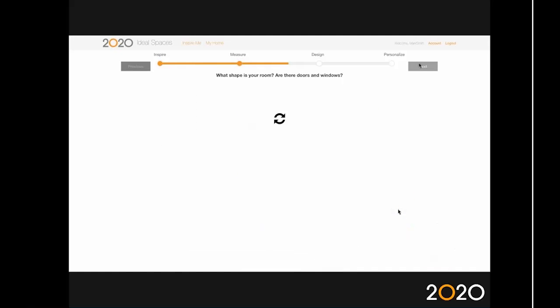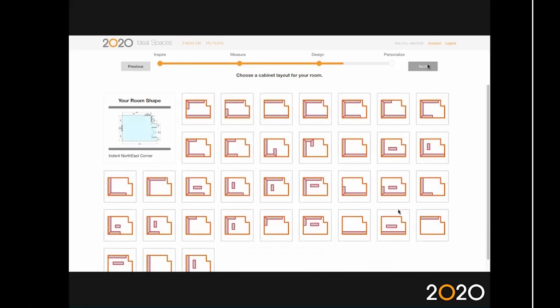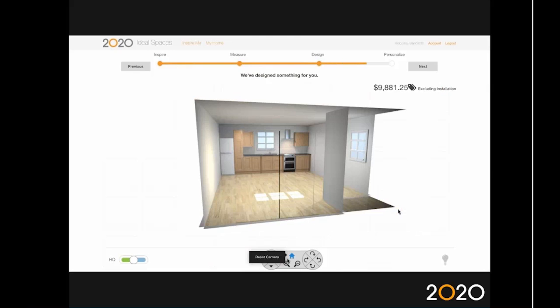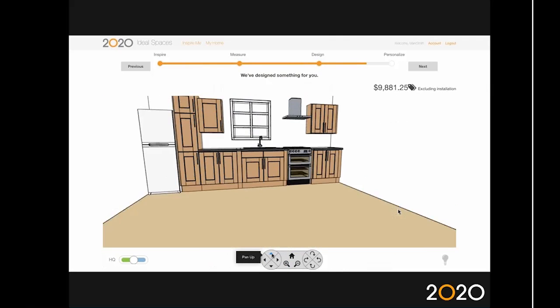In the next step, Ideal Spaces will present the consumer with the selected style and the room shape that you just drew a few minutes ago, and then we'll ask the customer basic questions about appliances. The selection that he's making here will have an impact on the proposal that will happen later. So here, I'm trying this, again, this first selection here, then I'm proposed with different kitchen layouts. Clicking on one of these kitchen layouts, Ideal Spaces will automatically create a kitchen for me based on my room dimensions, based on the style that I selected early on.